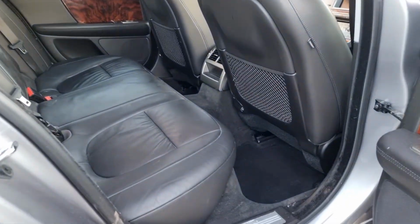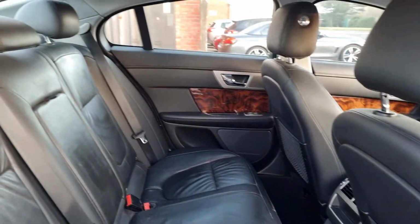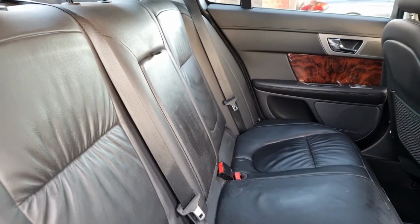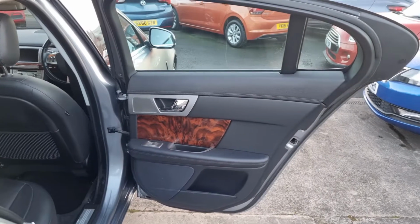Into the rear. Got your carpet mats. Again, lovely and tidy. 3 proper seat belts, 3 headrests, so of course you can comfortably fit 5. That central seat, there's a little armrest that pops down with a couple of cup holders, and you've got your ISOFIX for the child seats. Electric windows in the back.